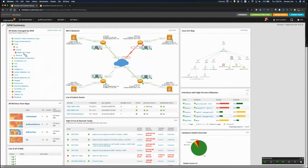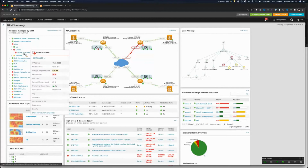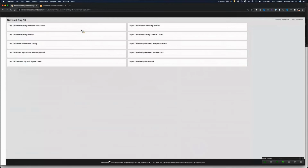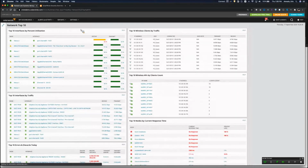Hey, response time. That means that we're not connecting to this, where there's something going on in the environment. What can I do now? Well, you can start to see when this happened. All this information that we're collecting is getting stored in the database. So that way you can look at historical data. We have views that are network top 10. This is really great because you come into the office, you log in, and now you're seeing, well, do we have locations that are seeing a lot of traffic?